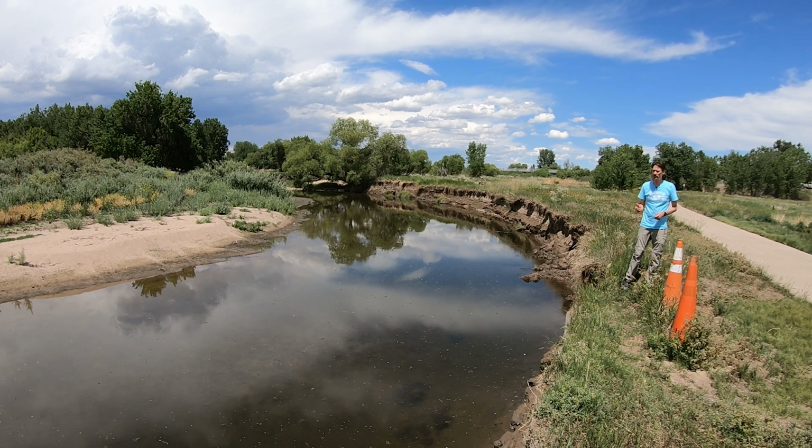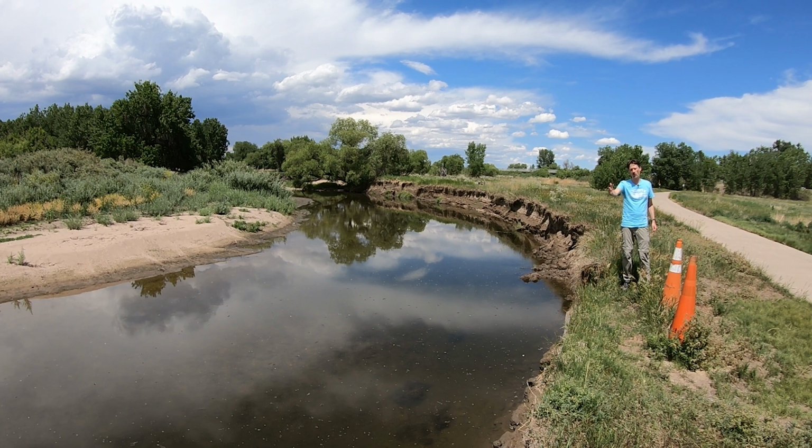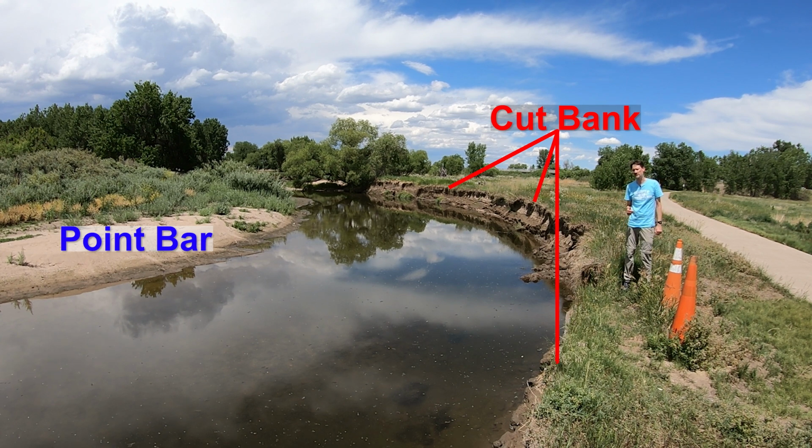But in a nutshell, rivers have meanders or curves like we see here. The outside of the curve receives more erosion because in high water events, the fastest velocity water travels on the outside of the turn, thus removing more sediment and cutting the bank back. This is called the cut bank, and on the other side is the point bar where sediment is deposited because stream velocities are lower there.